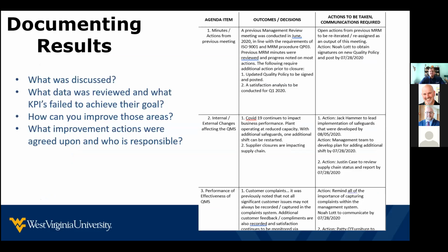So, how should management review be documented? Well, as I mentioned, a schedule is not required. However, the standard does require documented information as evidence of the results. So, meeting minutes that include what was discussed, opportunities for improvement that were identified, action items that were raised, and data that was reviewed is definitely beneficial. And also including a list of attendees is a good idea.